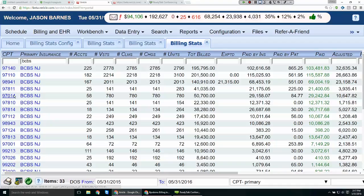Also, I'll tell an anecdote from a practice in Delaware just the other day. They knew that they weren't getting paid certain CPT codes from Medicaid patients. They decided that they're going to stop seeing Medicaid patients on certain days of the week because they just weren't making enough money. They had to make sure that they scheduled other patients.